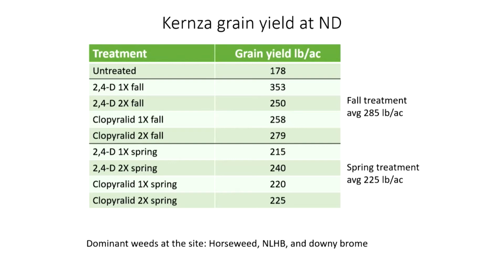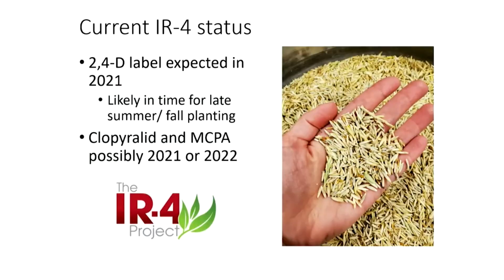our broadleaf herbicide products. So current IR4 status, my last conversation with Don Wise is that he does expect the 2,4-D label to come in 2021. He's hopeful that it'll come in time for late summer and fall planting. And then the clopyralid and MCPA labels, those were submitted a bit later, and so they're not quite as far along. They might come in late 2021 or in 2022.